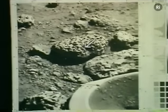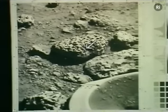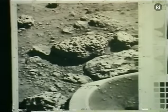And here is a rock which is vesicular. It's full of holes. And whether that's because of sand blown by wind eating out the surface material, or whether this is a kind of rock produced by volcanic events, we don't know. But it is a kind of rock we never saw in Viking 1.